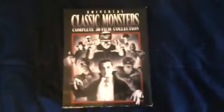Anyway, here it is, Universal Classic Monsters. Really cool set. You get the Invisible Man, the Phantom of the Opera. I have not seen any adaptation of Phantom of the Opera. I have seen Phantom of the Paradise, which is awesome. Frankenstein's Monster, Frankenstein's Bride, the Creature from the Black Lagoon, the Wolfman, Count Dracula, and the Mummy.